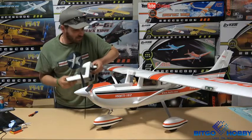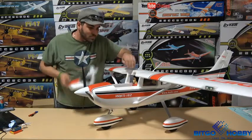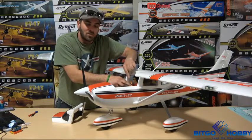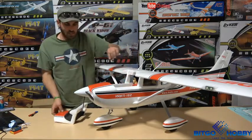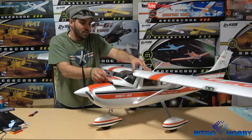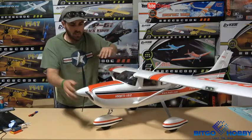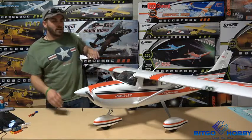I'm loving this plane. And then it runs off of one 2-cell pack also. Like your bigger HSD planes usually take two 2-cell packs also to run the MFD. This one only takes one. So it's one 2-cell for the MFD and then your flight pack.